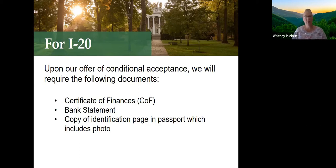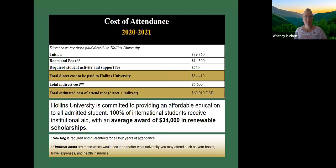So after we offer you your conditional admission letter, that's when we are looking for your I-20 documents. Those are those financial documents. And this is pretty standard for any college or university you apply to. We ask you to submit a certificate of finance, as well as a bank statement, and then a copy of your passport identification page. And that's, like I said, just for I-20 purposes.